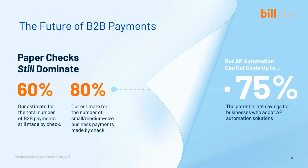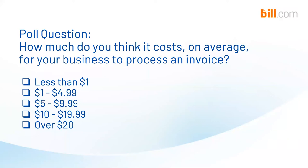We'll transition into another poll question here. How much do you think it costs on average for your business to process an invoice? We'll give about another 30 to 45 seconds here. The answers are: less than a dollar, between a dollar and $4.99, between $5 and $9.99, between $10 and $20, or over $20. So if you think about the time and what type of payments you're making, how much do you think it is on average really costing to process an invoice and make that payment to that vendor?